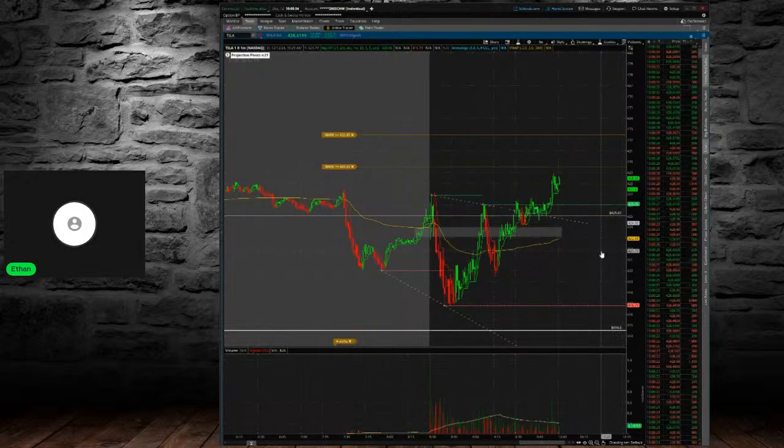Tesla going back for high of the day. Oh, this is going to be above 430 here in about 5 minutes. So I'm going to lose it. The contract's going to be at 9:10.